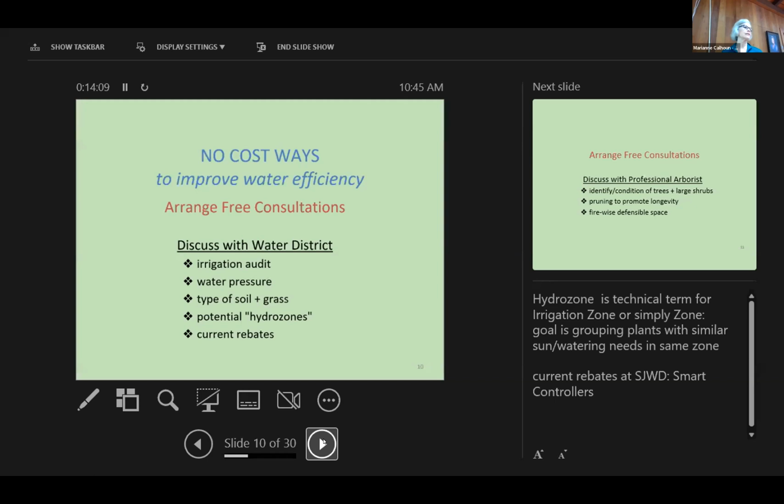So hydrozones is the technical term for your irrigation zone. And it's simply the concept of grouping your plants from high water plants, moderate water plants to low water plants. And each of those areas should have similar water needs. The plants in those areas should share similar water needs as well as sun.